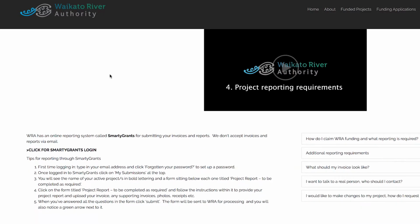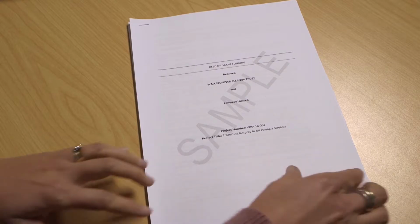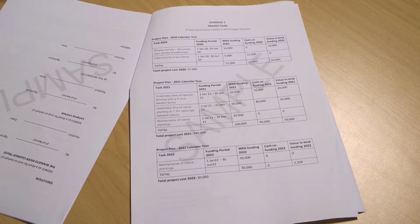To claim your funding, you'll need to log into Smarty Grants and complete the form called Project Report to be completed as required. This is where you upload your invoice to us and provide a project update. So let's suppose you've completed some work and are ready to claim your funding. Before you log on, ensure you have your signed WRA Deed of Funding handy, particularly the project plan in Schedule 1 at the back of the Deed of Funding.